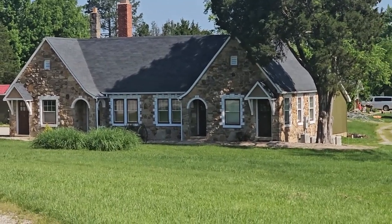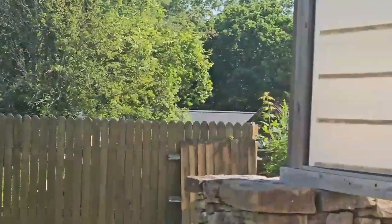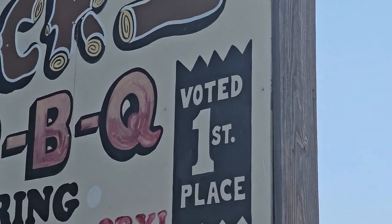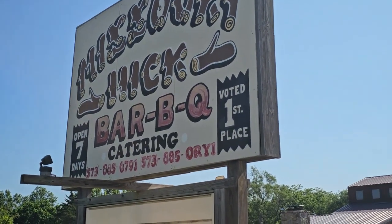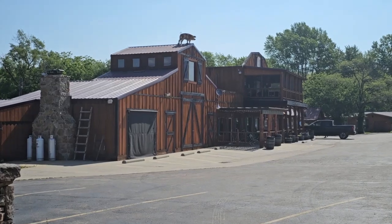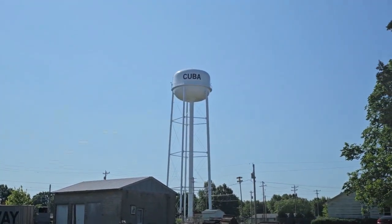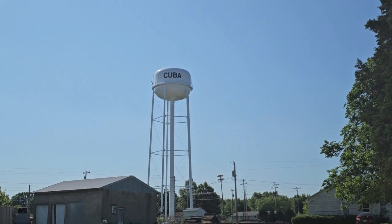So extremely impressive. What's really cool is right next to these motels you also have the Missouri Barbecue Shack right here beside you. So it is real convenient as far as getting someplace to eat. It's a very nice place. And of course, if you're looking for the Wagon Wheel Motel, you're gonna wanna drive to Cuba, Missouri. That's right, we're in Cuba, people.